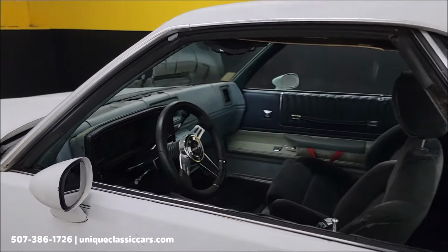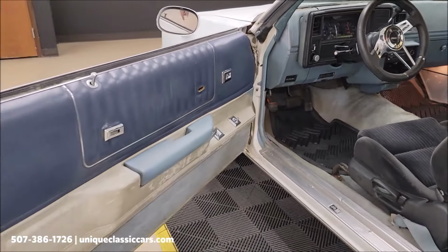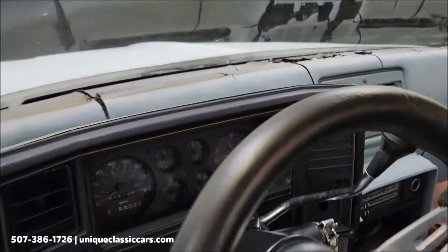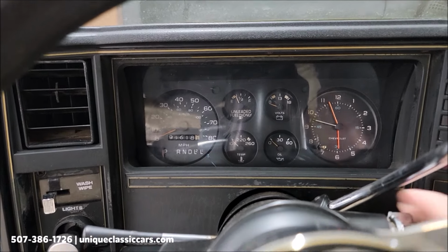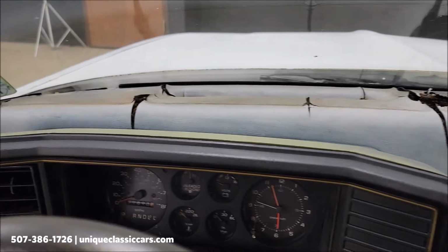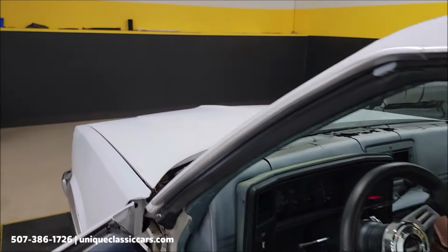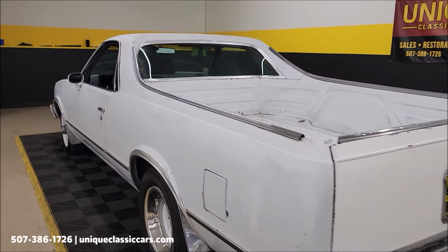Let's go ahead and take a peek at the interior. That's going to need some TLC also, as in door panels, seats. They have a little bit different bucket seat in here, whether you want to use that or not. Let's go ahead and fire it up. Let's hear it run. We'll take a peek underneath the hood. And you can see it has sat outside in a warmer climate by that dash. But as you can see, you can hear, I should say, engine sounds good.